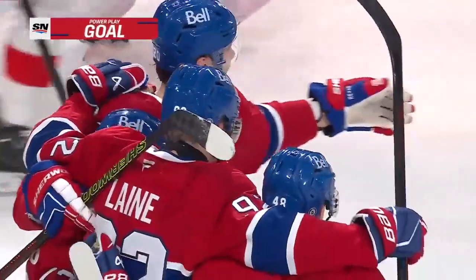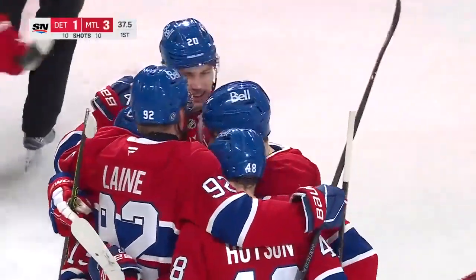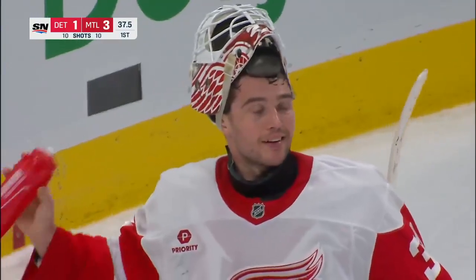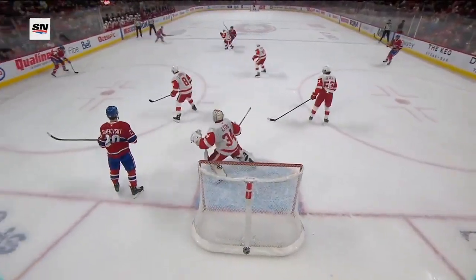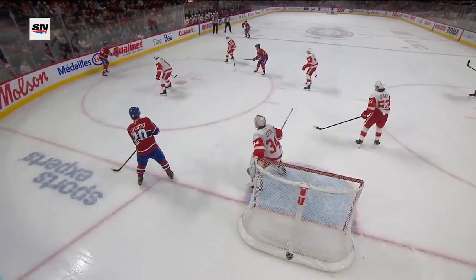I think Patrick Laine's done it again. Caulfield's pointing to him, and Laine has scored his 8th power play goal. He is pointing at Laine, which tells me this did not go off of him. This will be Laine's goal, I believe.